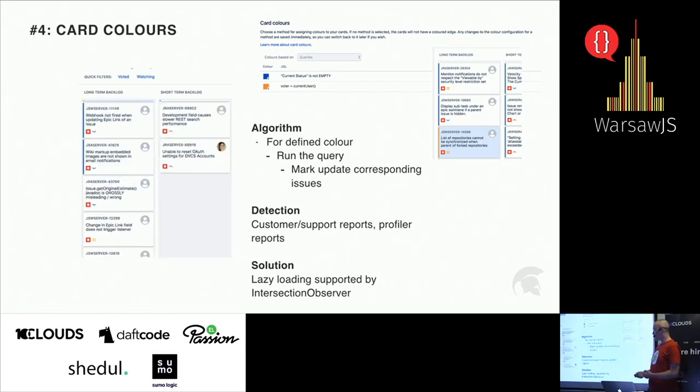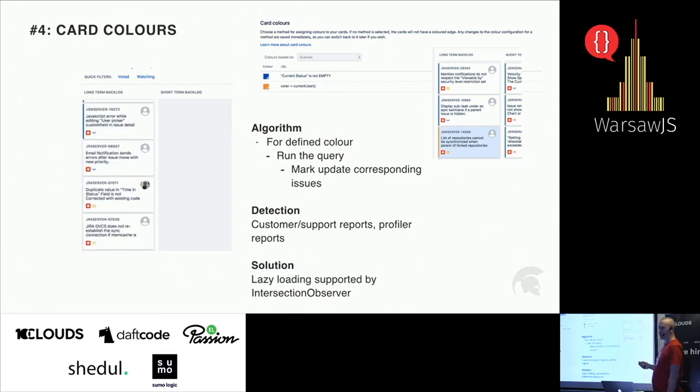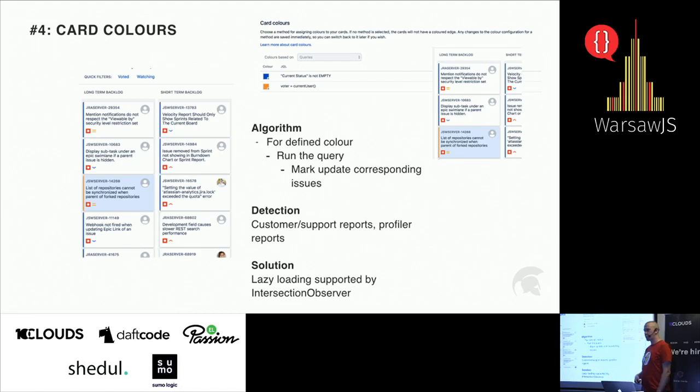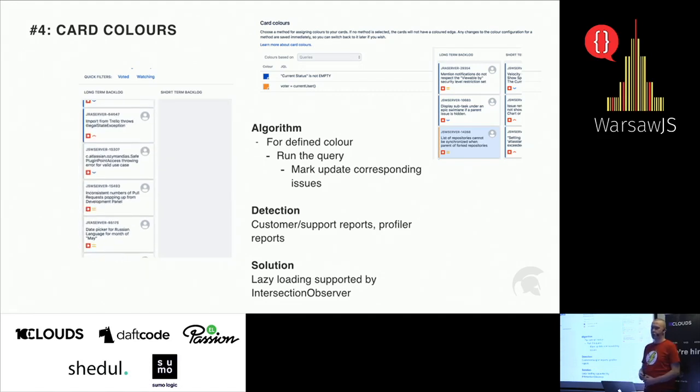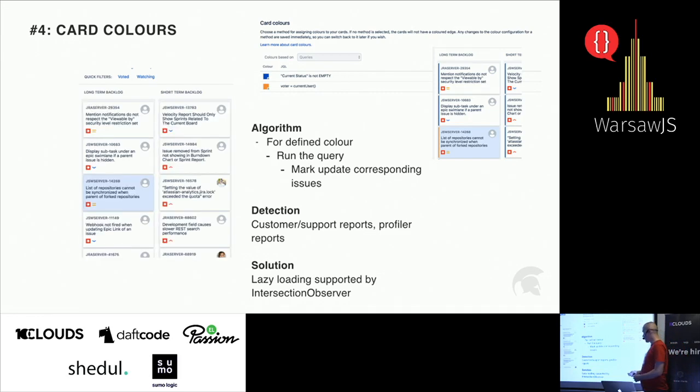And at the same time, there is this observation that you don't really need this color to do your work. You can open the board and probably see the current sprint status, or transition the issue from to do to in progress, and it can be loaded later.